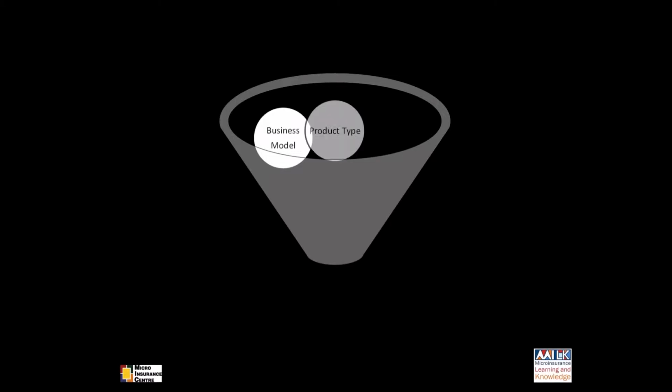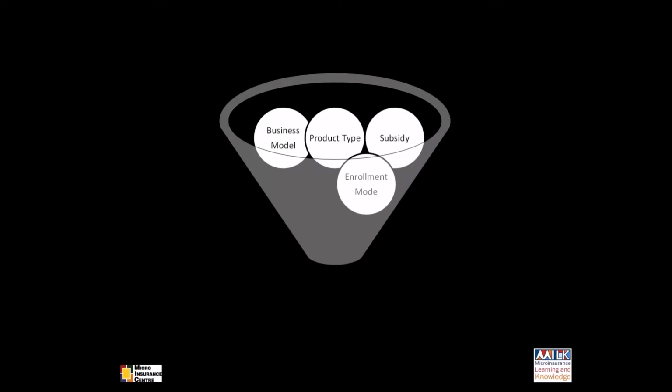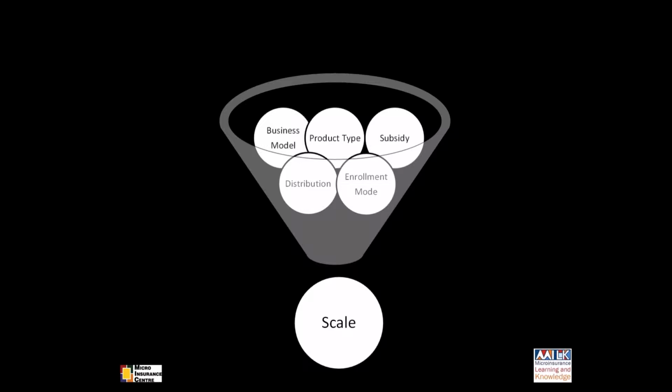We're going to decide what our business model is, what product we're going to sell, and what distribution channel we're going to use. In this case, are we subsidized by a donor or government? And also, very specifically to microinsurance, how are we going to enroll people? Is it going to be mandatory or voluntary? That's a pre-operational phase. And then in our business plan, we might project how many people will enroll and how much premium we'll earn. And it turns out that scale ends up being the single most important driver of business case in microinsurance.